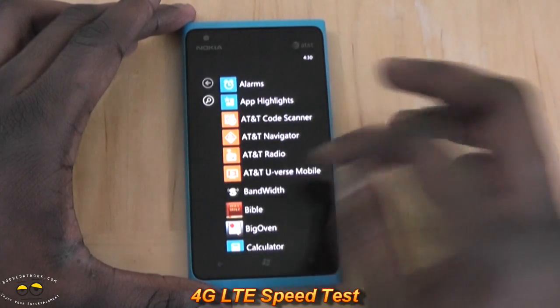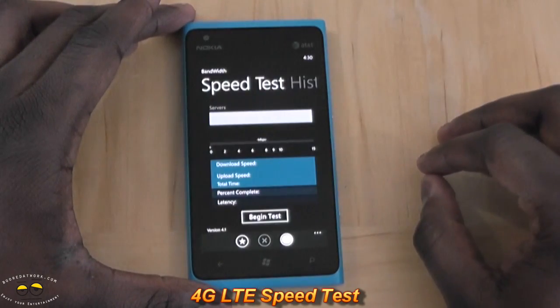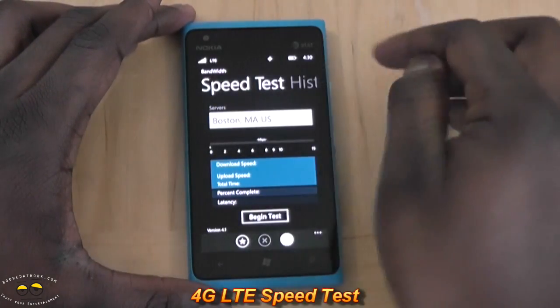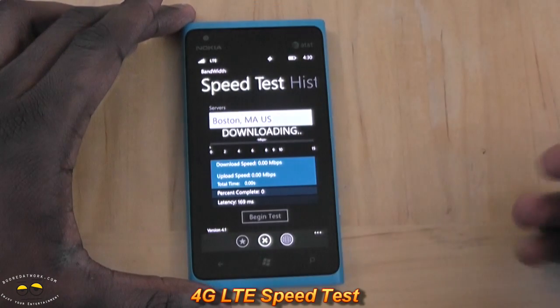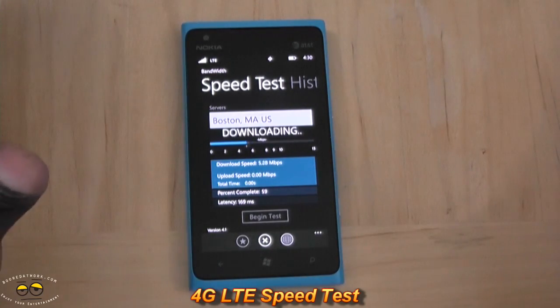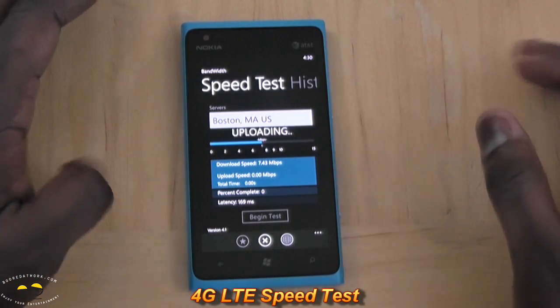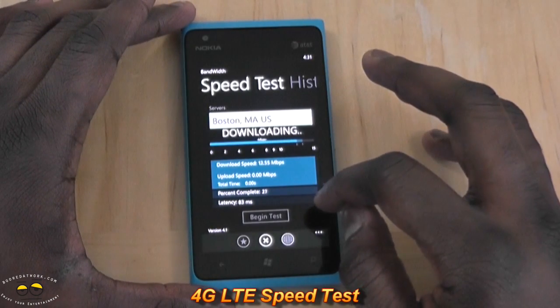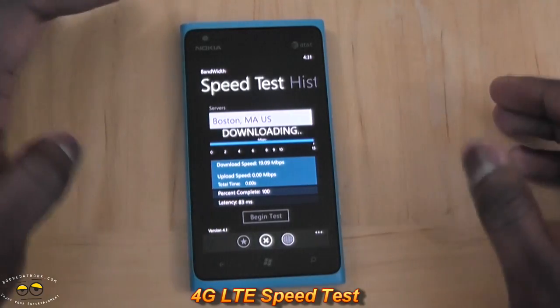using the app called Bandwidth on Windows Phone. Speed test, so you can see we're running off LTE. It's not Wi-Fi. Begin speed test. First test a little slow. Something I've noticed with Windows Phone, especially with this app anyway, it does that. But run the second test. Knocks it out of the park.